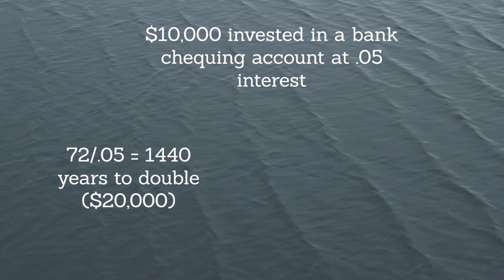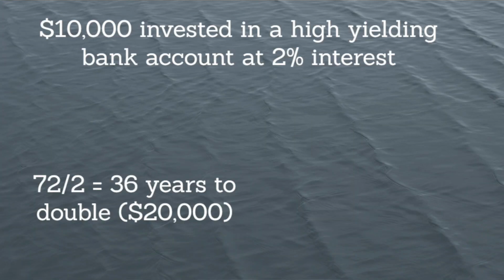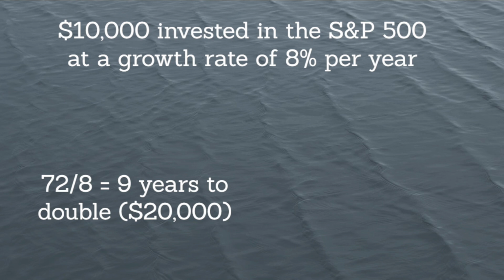So if we're looking at the first scenario, we're going to take 72 and divide it by 0.05, which will give us 1,440. So that means that it will take your money approximately 1,440 years to double. Now, if we look at the second scenario, we're going to take 72 and divide it by 2, which will give us 36. Again, this means it'll take your money approximately 36 years to double. Lastly, if we take a look at the third scenario, we're going to be taking 72 and dividing it by that average rate of return, which is 8%, which will give us 9. Again, that means it'll take approximately 9 years for your money to double.